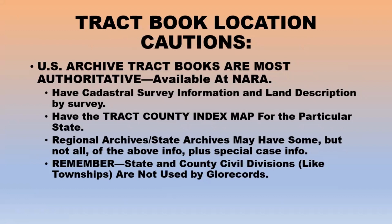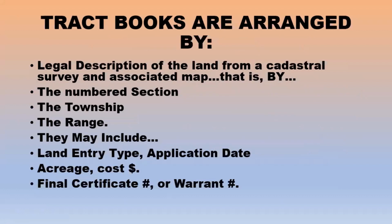Those ads, advertising that you have gotten land from some particular place, like a land office, are best for you if you don't have tract information. They're arranged by legal description with the numbered section, the township, the range. They might include the land entry type. Not all of them do.